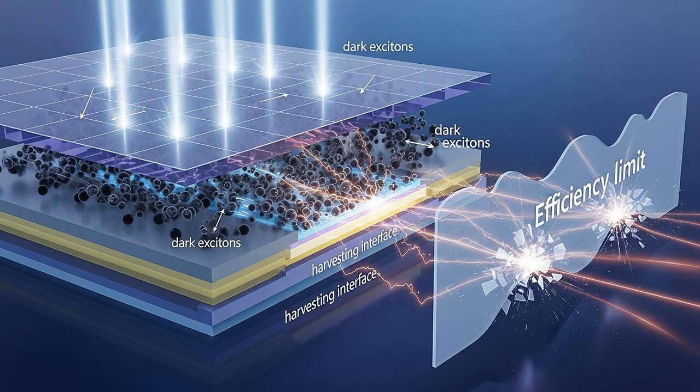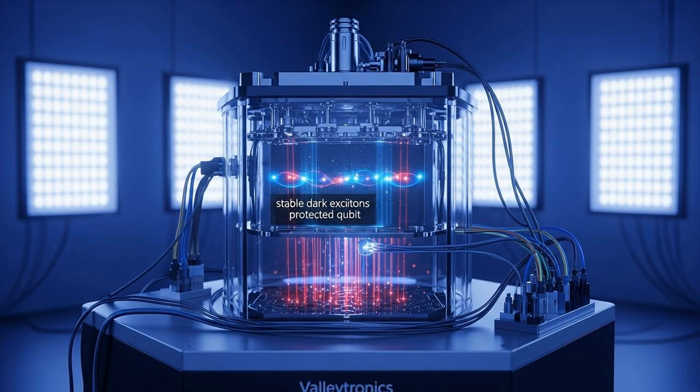Instead of losing 75% of these excitons to heat, we could start harvesting them. This would allow us to smash through the Shockley-Queisser limit, leading to dramatically more efficient solar panels that generate significantly more power from the same amount of sunlight. But the potential goes far beyond just better solar panels. It extends into the very language of information technology. In optoelectronics, the field that gave us fiber optics and LED displays, being able to convert dark excitons into bright ones means we can make LEDs that are far more efficient, wasting less energy as heat and producing more light.